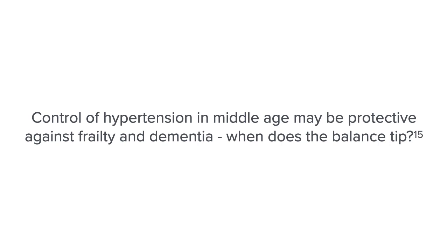But at some point, the balance probably tips, and you want to start being a bit more permissive about letting someone's blood pressure rise. Where is that point? At what age should we start letting someone's blood pressure rise? Of course, it's probably not the same for everybody, and it depends on a lot of personal circumstances, a lot of personal factors for that patient, and everyone's going to have their own ideal.